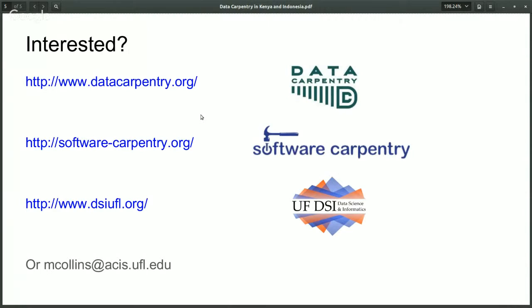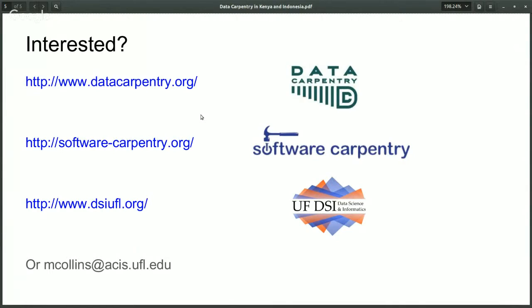We did Python earlier this year. We're doing quantitative finance. We're doing neural networks next week. We'll do a workshop later in the semester on Hadoop. And this is a little bit more targeted towards information scientists rather than biologists and other non-computer oriented researchers. So if you're interested, there are some links to some sites and my email address.